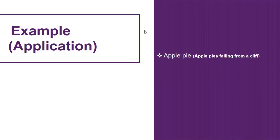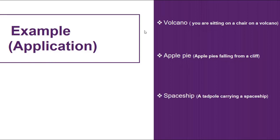Now, can you remember what was falling from the cliff? Apple pies. What about the item number 4? You remember you sitting on a chair on a volcano? What about item number 9? You remember a tadpole carrying a spaceship? Pretty interesting, yeah? A tadpole carrying a spaceship. This is what I meant by the number shape memory system. I hope you have understood.